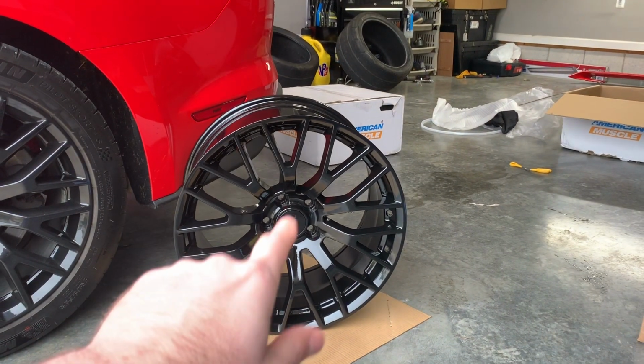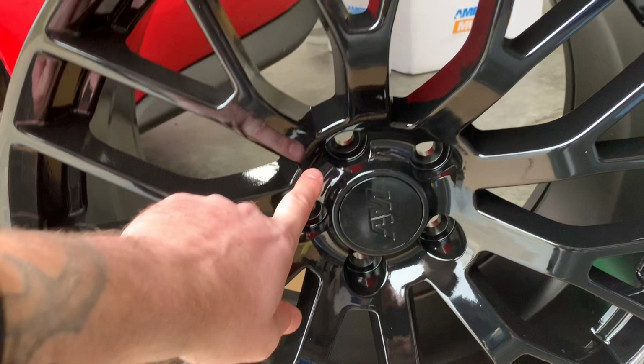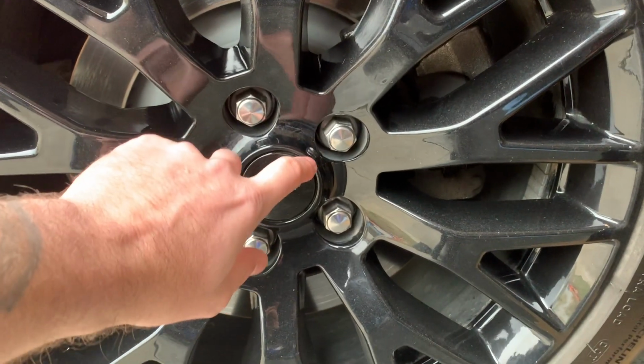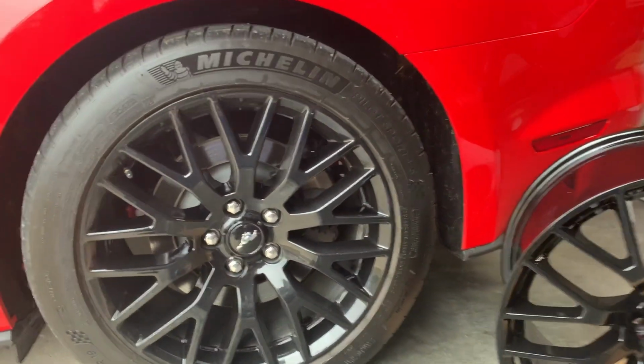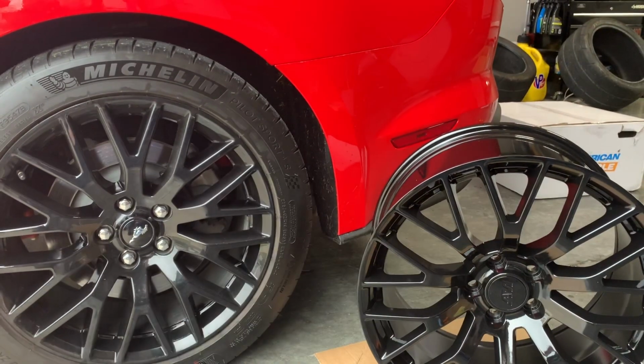It does look like that one is wider. It's a bigger center cap versus the OEM one. You can see where the cutout is here versus right there you have more room. So it's a bigger center cap over here. But supposedly they take the OEM lug nuts, so you can just swap these back and forth.